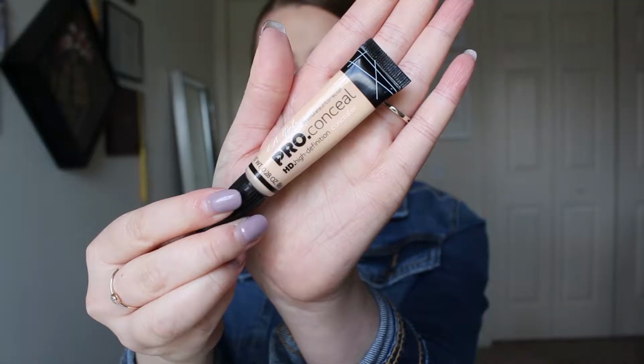Staying in the face range, I do have this product as well to talk about. This is the LA Girl Pro Conceal HD High Definition Concealer. I'm in the color 969 Porcelain. This concealer I picked up at Ulta for $4.99. I think you can get it a little bit cheaper on the LA Girl website and probably a little bit more in your local drugstore.